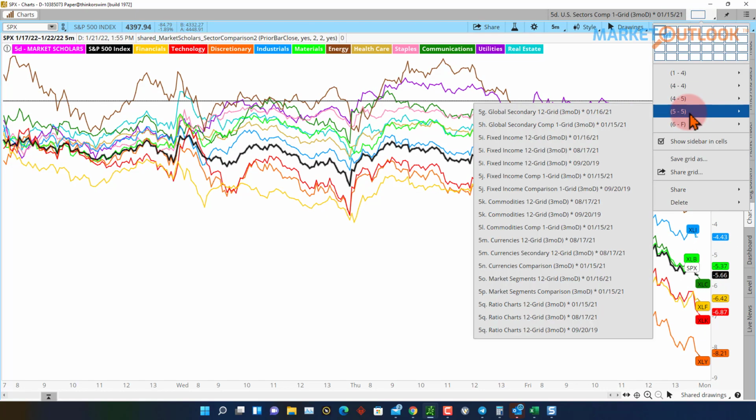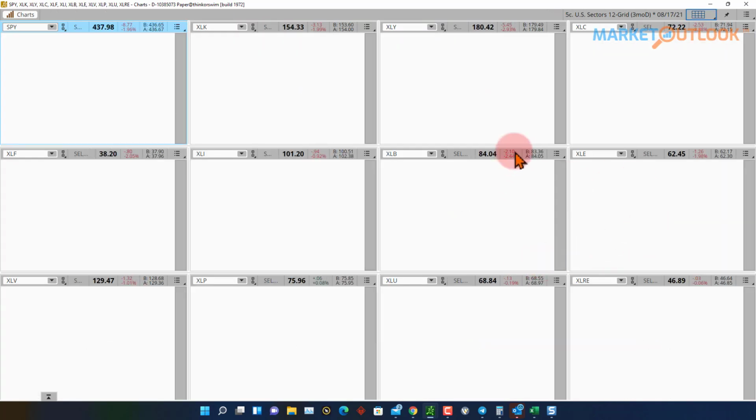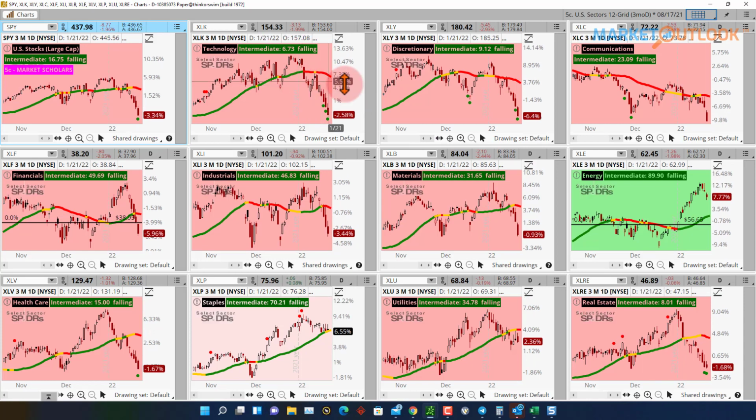If I take a look at the 12 grid for the sector moves, you can see clusters all over the place. Real estate, healthcare also getting clusters too. Not so much in everything else, but remember how I told you when the markets are in a significant decline, they all look the same.